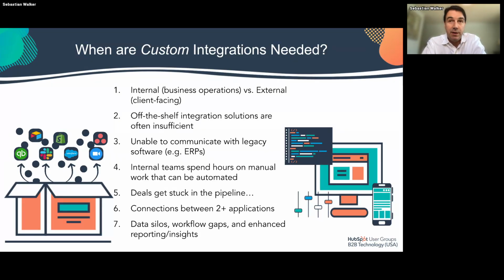I think HubSpot's struggling with it too, because they know they've got those 1,800 out-of-the-box integrations. I think a lot of the sales reps are hopeful that the out-of-the-box can often solve those integration needs, but we're finding more and more that they can't.